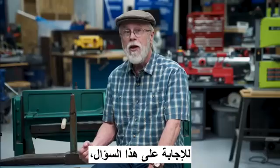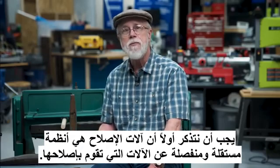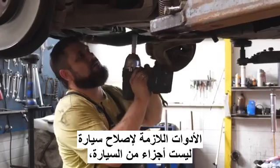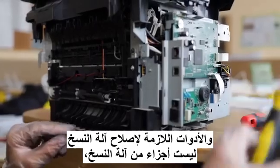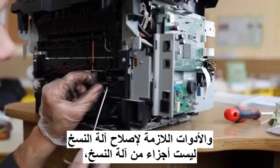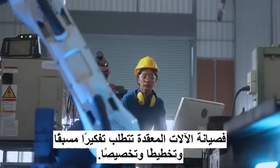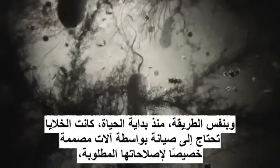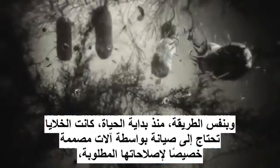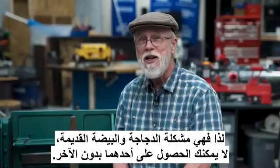To answer that, we need to first remember that repair machines are separate, independent systems from the machines they repair. Tools needed to repair a car are not parts of a car. Tools needed to repair a photocopier are not parts of a photocopier. The upkeep of complex machines requires forethought, planning, and customization. In the very same way, since the beginning of life, cells required upkeep by machines made precisely for their needed repairs. So it's the old chicken and egg problem.